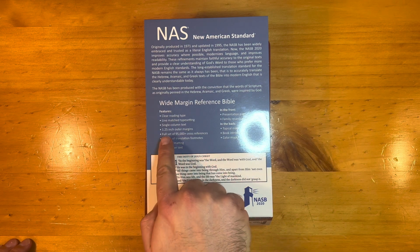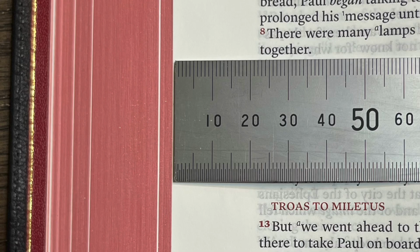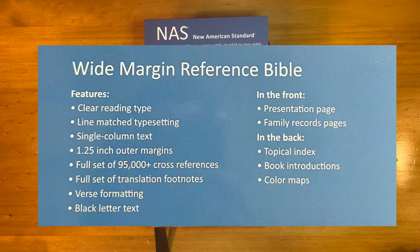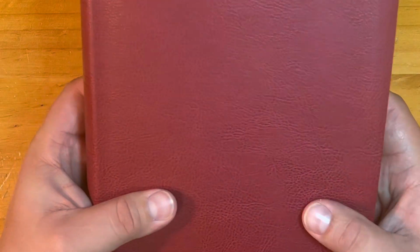It's only a black text, and that's fine. But the 1 1/4 inch outer margin, that is 3.0 centimeters wide margin, is wider than the Stridon. And so that can be considered an improvement, or that could be some sort of upsell. Clear reading time, line match typesetting, single column text, 1 1/4 inches, 3 centimeters, outer margin, full set of cross references and footnotes, verse formatting, black letter text, presentation page, family records, topical index, book introductions, color maps, printed in Korea. And this is the Maroon Leathertex.